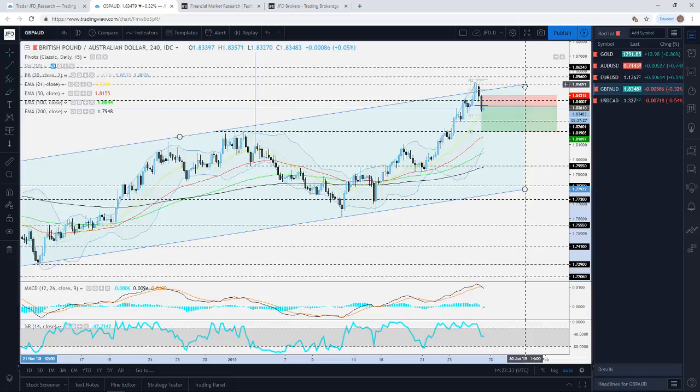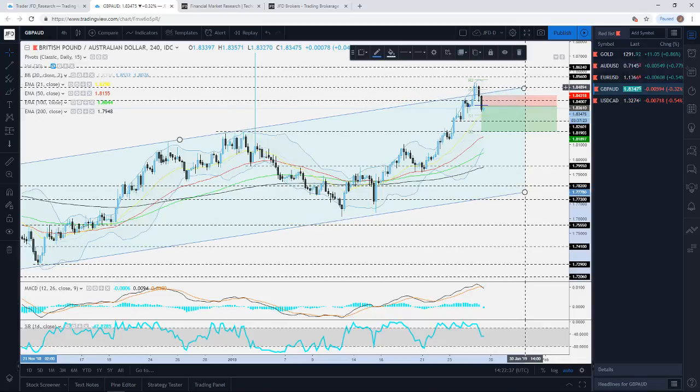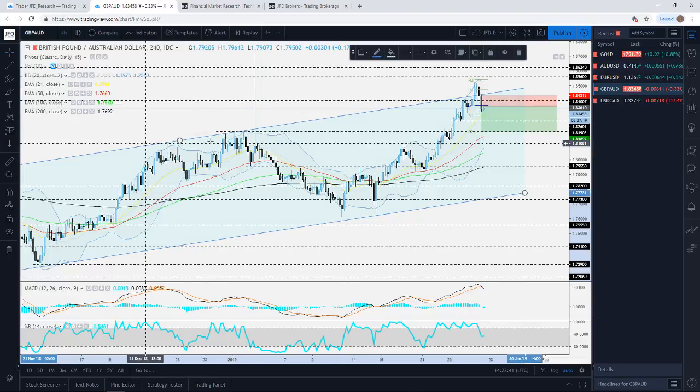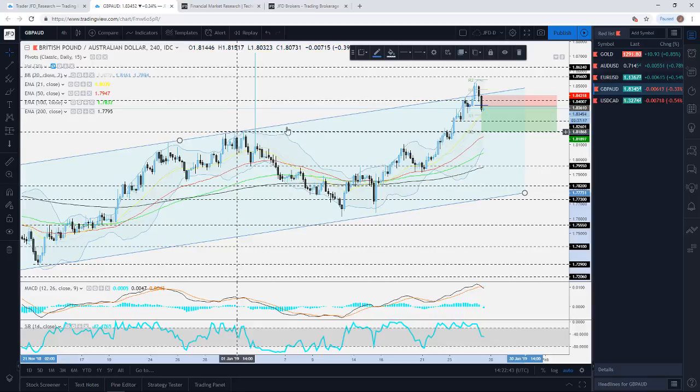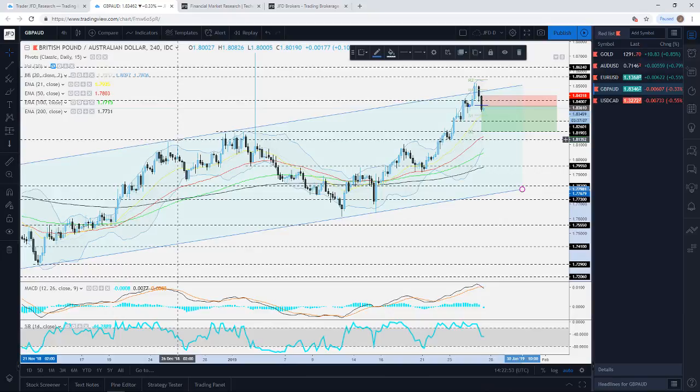But actually, let me just slightly adjust this, guys. This should be slightly like this, because you can see that we were missing out on these highs here, so now it's slightly adjusted. So this is what I'm talking about, guys. Keep an eye on the upper bound of this channel. Let's see how this plays out.